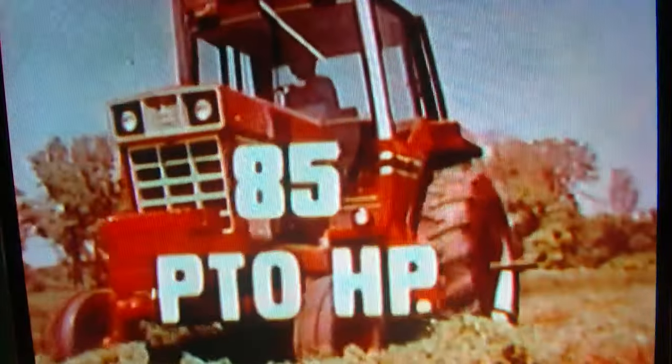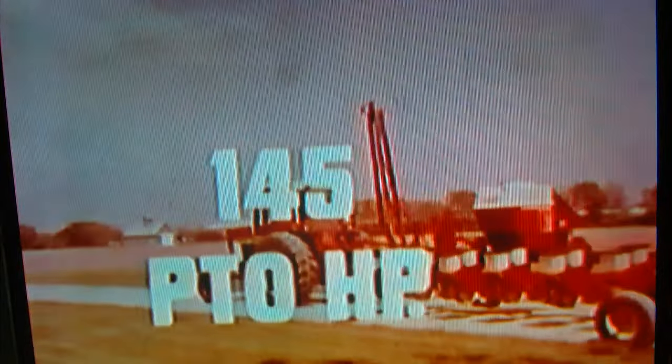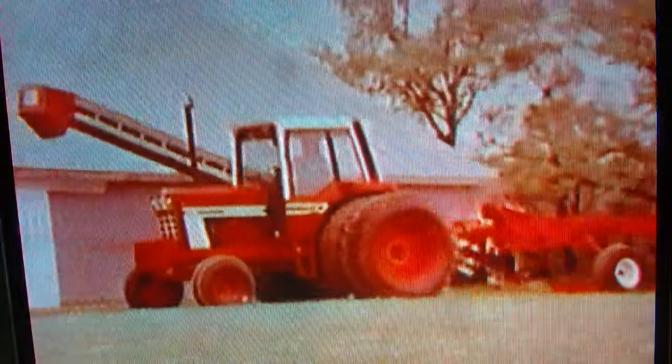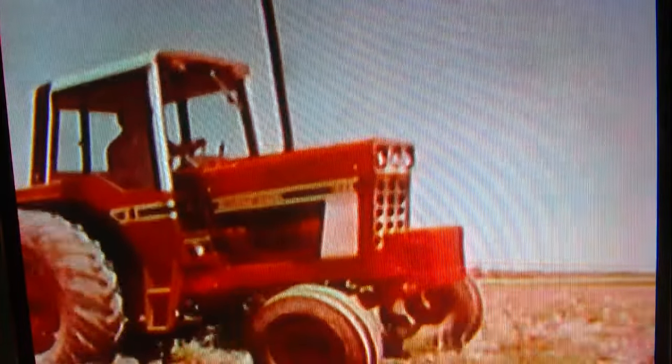The 886 with 85 horsepower. The 1486, 145. And at the top of the line, the 1586 delivers 160 horsepower. In each 86 model, you get an engine matched to the tractor size. A multi-range engine designed for high-speed, hard-pull farming. An engine so durable, you can run it for thousands of hours without ever touching a wrench.